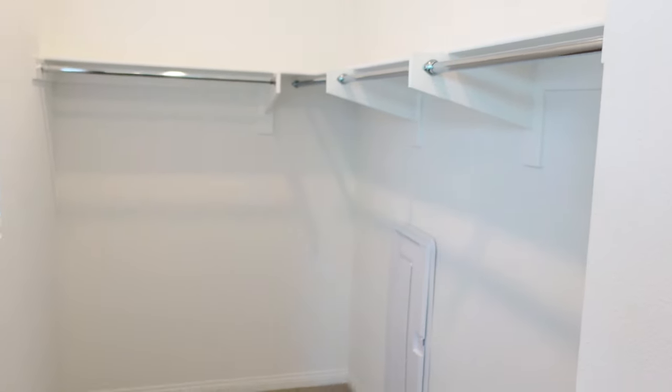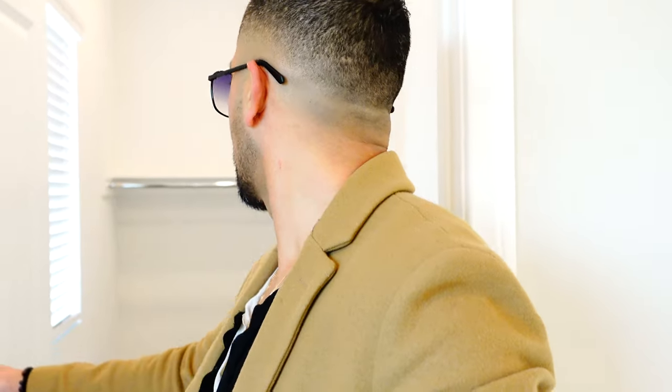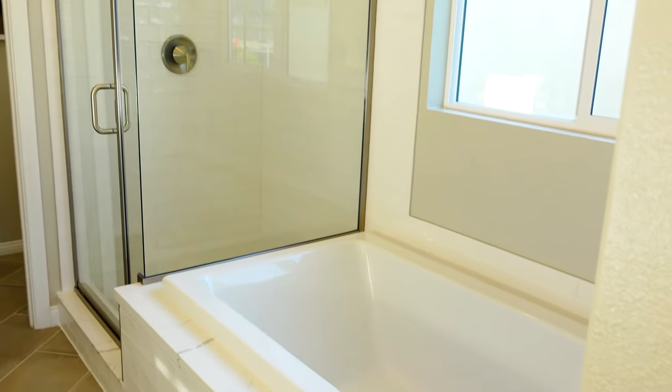Let's check out the walk-in closet. This is a better walk-in closet. Still a little bit on the smaller side. I guess you could kind of build this out to make it better. And then you have, this is a cozy, let's just call it cozier bathroom. I mean, it's still a really, really good size. You have your bathtub, and then you have your shower right here.